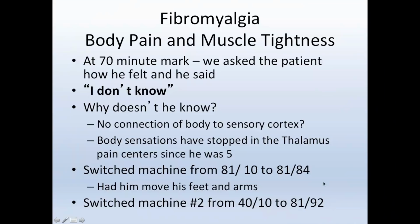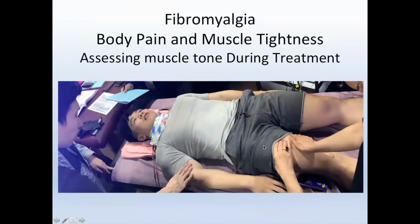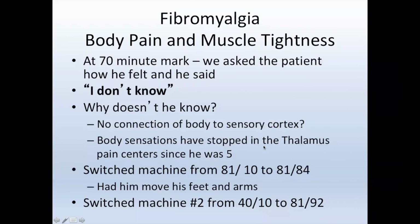If we tried to stand him up, this is all happening while he's laying down. This is all happening when he's like this. If we tried to stand him up without reconnecting his cerebellum and the sensory and motor cortex, I wasn't entirely sure he'd be able to stand up. So once we finished that exercise, his pain was a 0, he could move. I asked him how he felt, and he said, I don't have any pain, I feel okay.